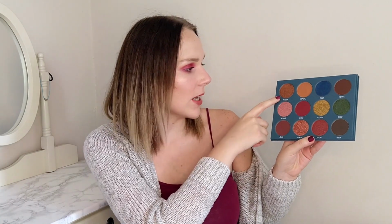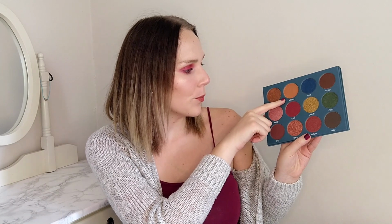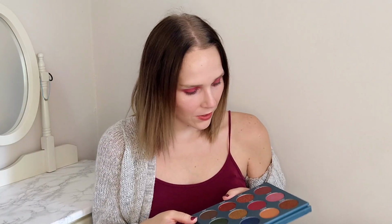I have definitely used Nana. I've used, I think it's Maui, and I think that is pretty much all I've used. So this is definitely a palette I want to use a bit more. If I don't use it, then I want to pass it on to someone that will really, really enjoy this.